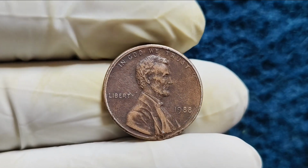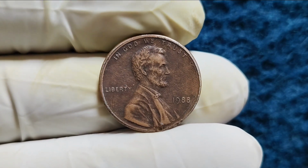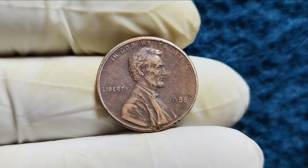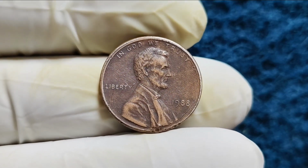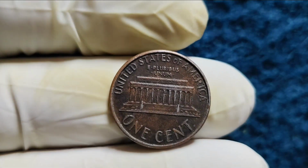The value isn't just because it's old or because it's rare. It's because of the demand among collectors who know that finding one of these pennies is like winning the coin collector's lottery. You can't just go to the bank and ask for one. You have to find it. And finding one? That's what makes it priceless.